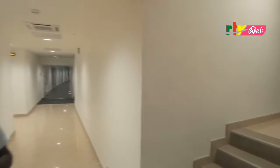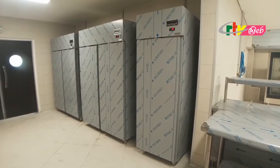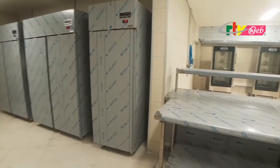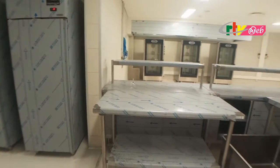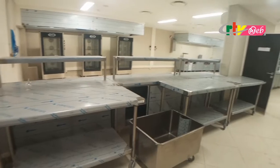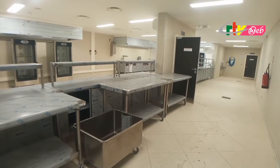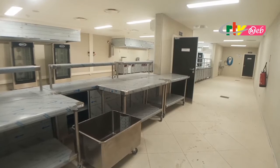One of the different restoration facilities that have been put in place at this stadium, because there is also a restaurant and a VIP kitchen that is functional here at the Bepanda Reunification Stadium. And we take it inside the kitchen to see how sumptuous it looks right inside.